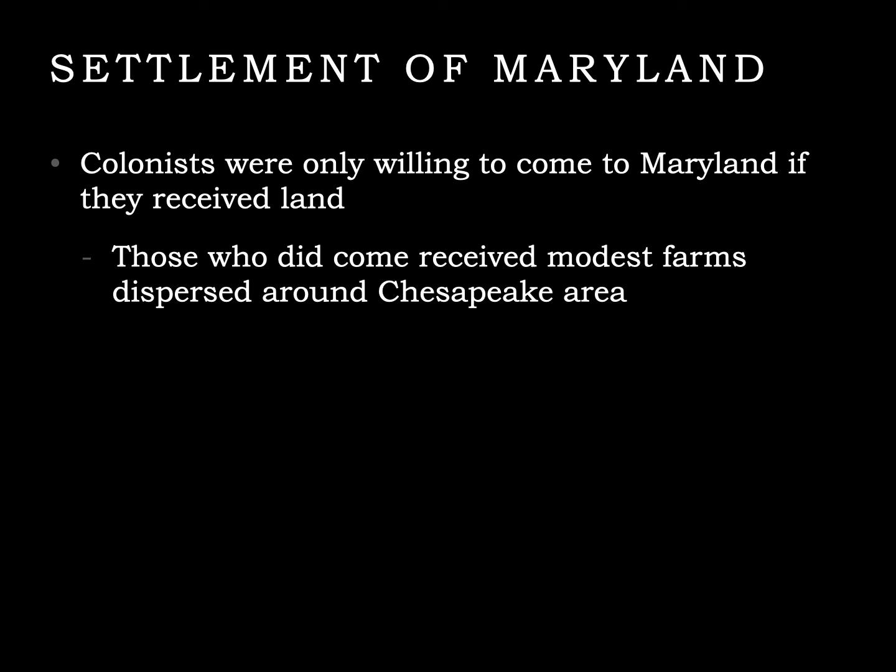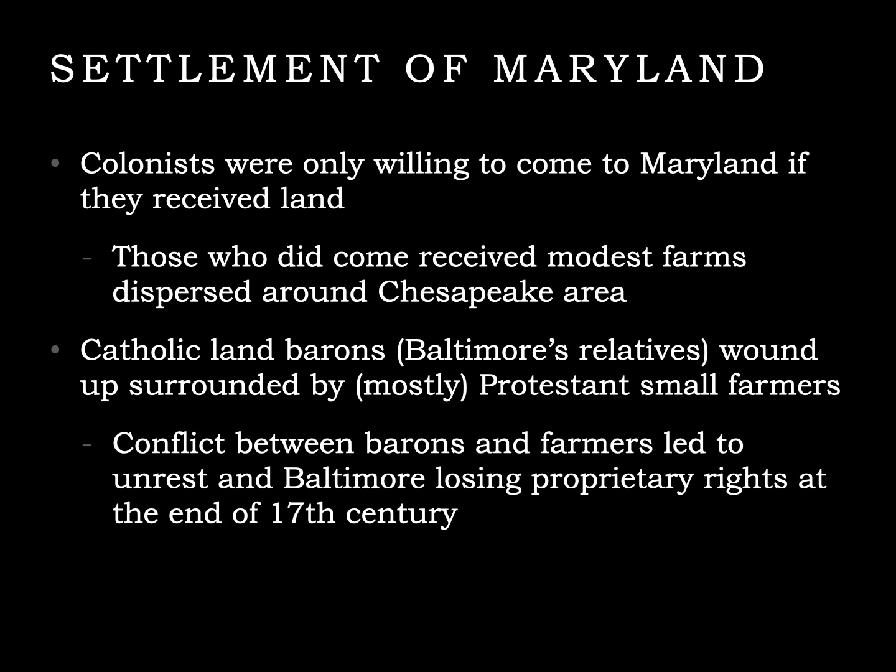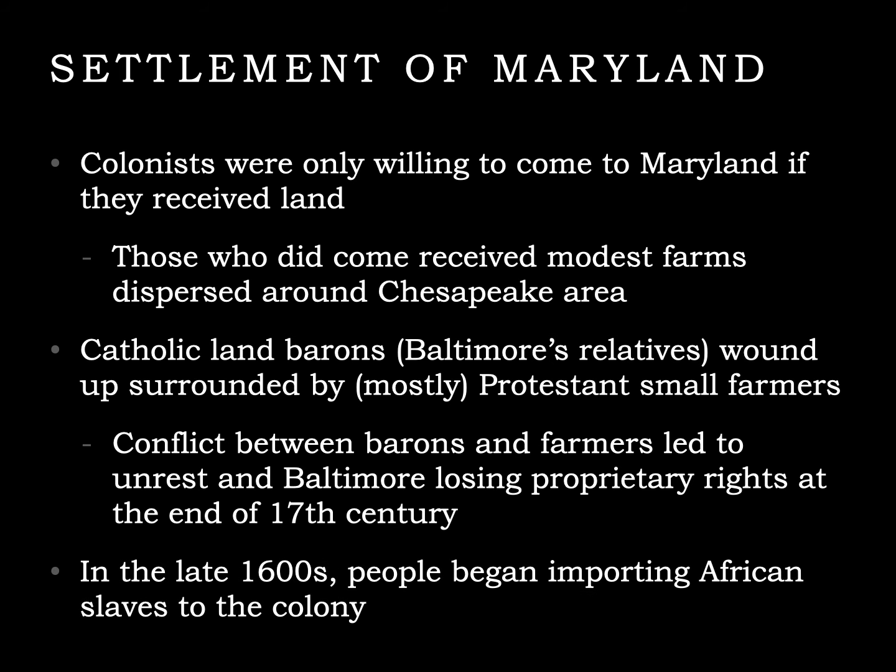So all of these little farms are Protestants. The Catholic land barons, who are Baltimore's relatives, have their large tracts of land, and then they are completely surrounded by mostly Protestant small farmers. That seems like that might cause a bit of a problem. And it does. Conflict between the barons and the farmers eventually leads to unrest within Maryland. And as a result of that, the Baltimore family loses the proprietary rights at the end of the 17th century, in other words, at the end of the 1600s. Also, in the late 1600s, people began importing African slaves to the colony. So slavery came to Maryland a little bit later than it did Virginia.